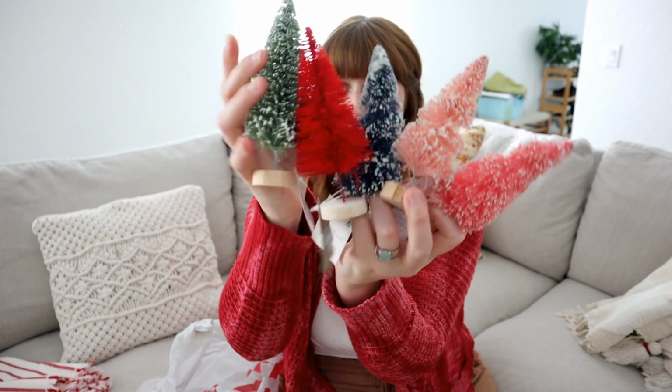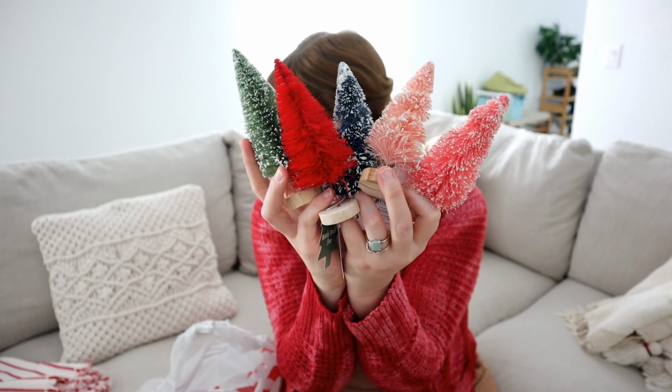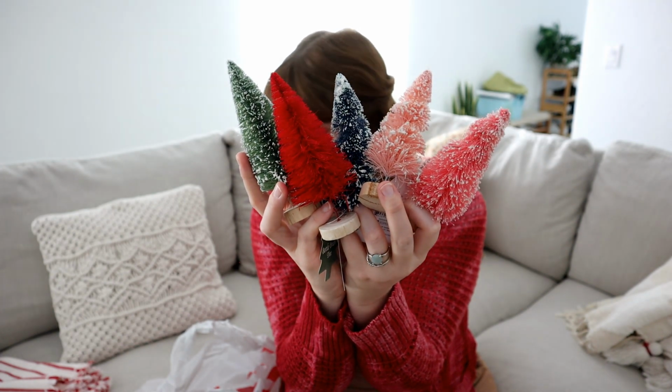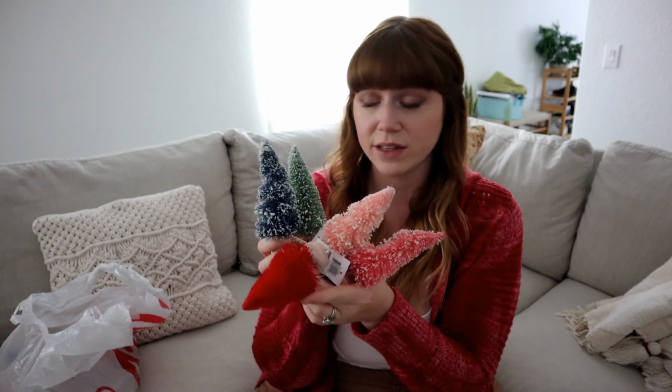So as you can see, the kind of style I'm going for. And I just got a lot of them, you guys, so that's all that's in this bag. Oh my god, it's so cute and festive. Can't wait. I don't know what I'm gonna do with all of these yet. I'm still trying to decide what I'm gonna do on my dining room table as a centerpiece, but I'm thinking of like a little tree village.